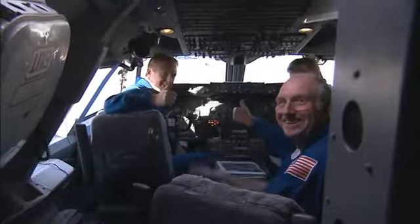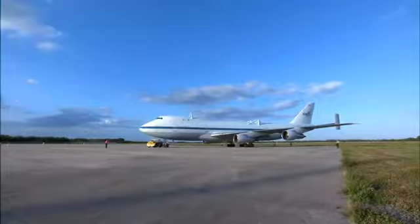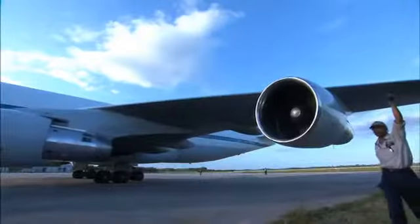Those few of us that fly this airplane like bad weather in Florida. We get a chance to do our job. So as soon as we know that the shuttle is en route to California, that's when we start getting involved with the shuttle ferry team.